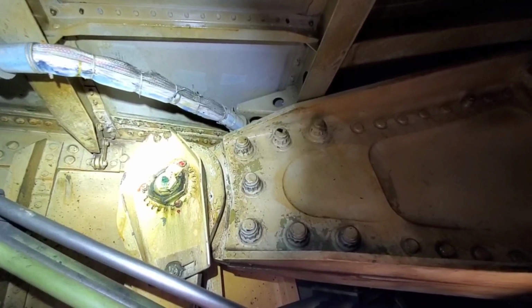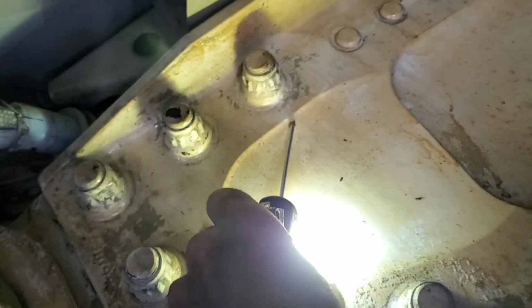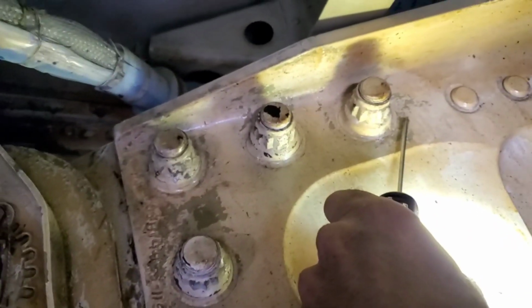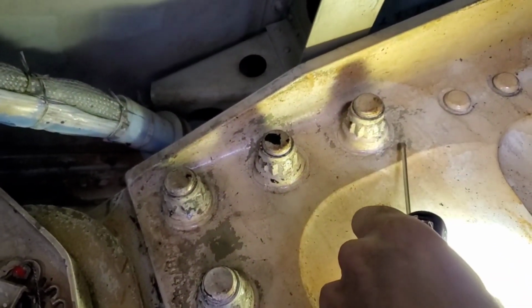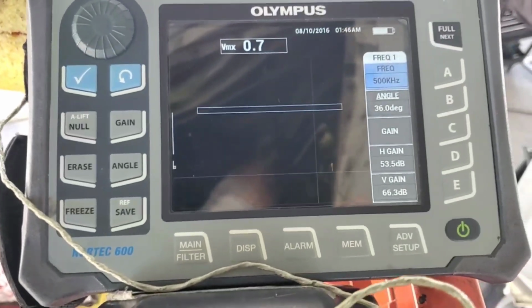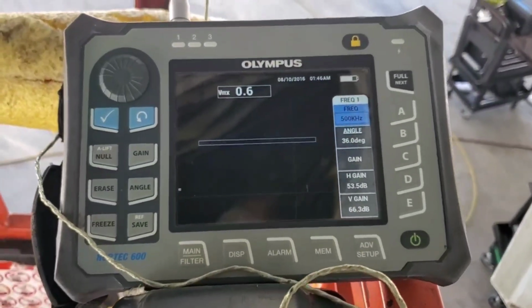Okay. So this machine is connected to a probe, and we scan it around the bolt hole. We scan it around the bolt hole to make sure there's no cracks coming out. Yeah. So you can see we have no vertical lines that we're getting.